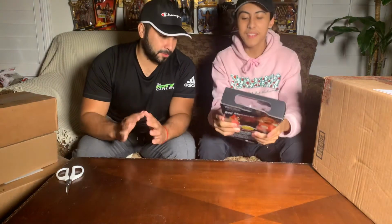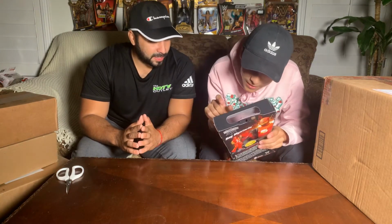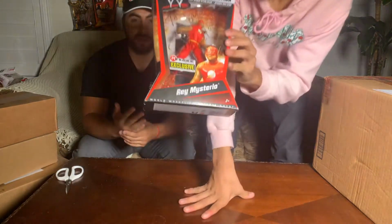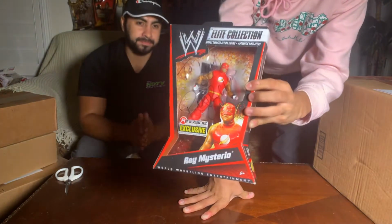Yeah, the face scan is not the best. I think it's by far the worst. Rey Mysterio. Dude, it's weird looking. It's like a peanut. I've never liked Rey Mysterio's faces, but I think that's by far the worst. His outfit's really exclusive. This is probably super rare. Oh, it is. Yeah, and with the autograph as well.